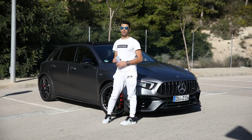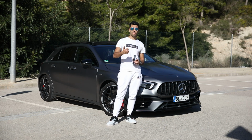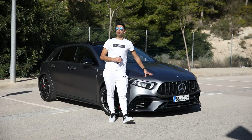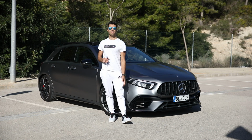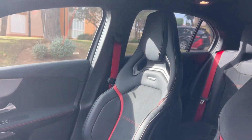For a daily driver, I really enjoy this car as it's pretty comfortable to drive. You have the dynamic select system, which is comfort, ice mode, sport, sport plus and race mode. It also has a drift mode, which actually works. It's not the same as a rear-wheel drive car, but it does work on roundabouts and stuff like that, although its purpose is only to be used on tracks.